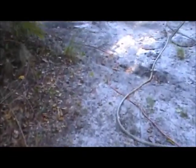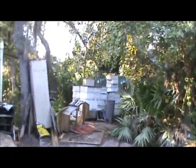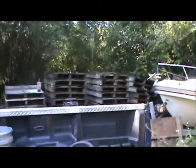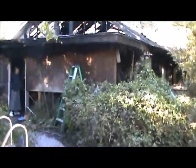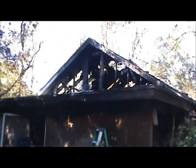And here, I'll show you a little bit of the damage on the house. Luckily none of our bee stuff got touched. We got all our boxes up there and pallets. And these are pallets that Bruce gave me over here. Thanks again, Bruce. But here's our little house in the woods. And there's not a whole lot left of it, I'm afraid.